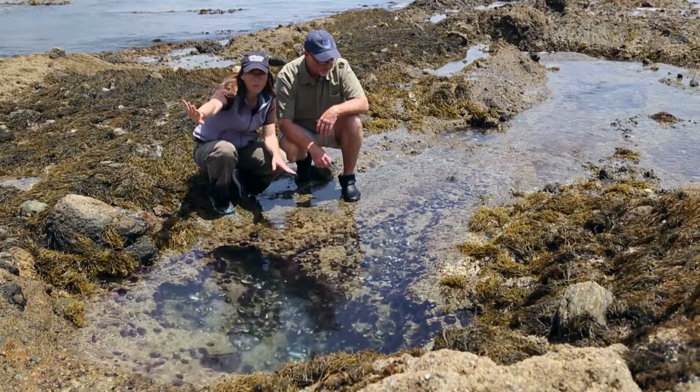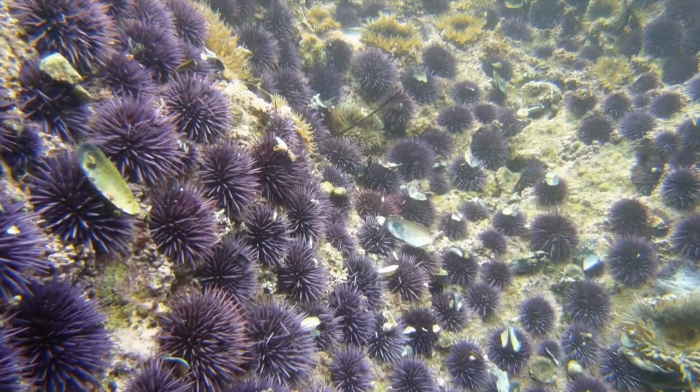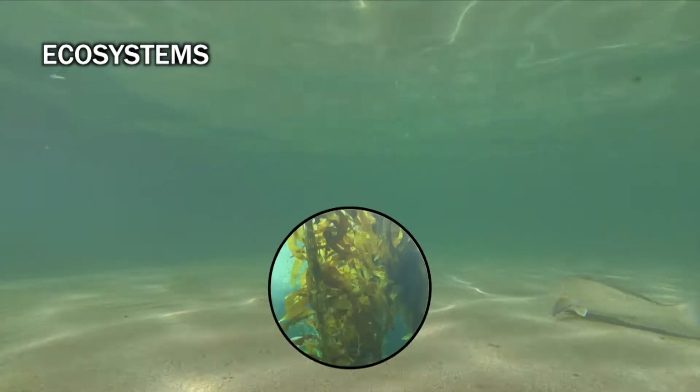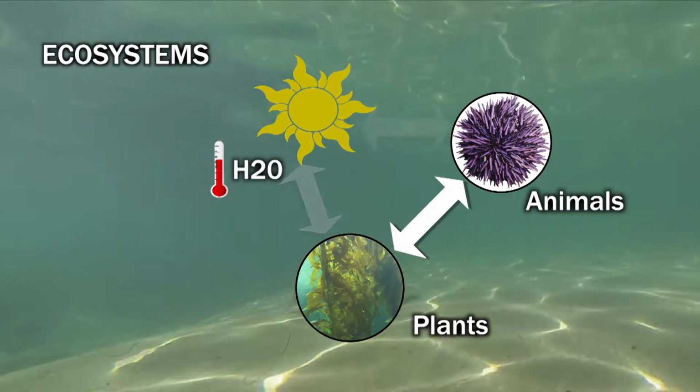Now, if you get higher up and you're in a shallower pool, that could absolutely experience some significant warming. Sea urchins play an important part in several ecosystems. Ecosystems are interactions between plants, animals, and non-living elements like water temperature and light.